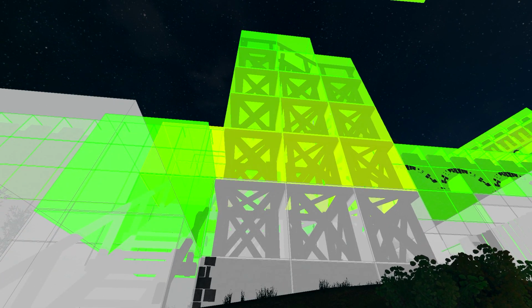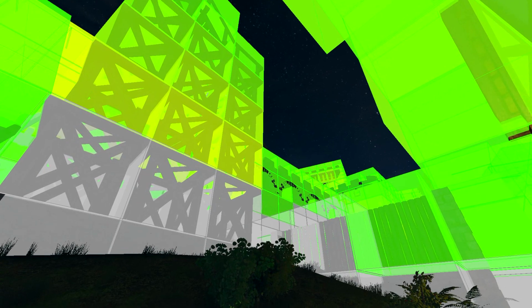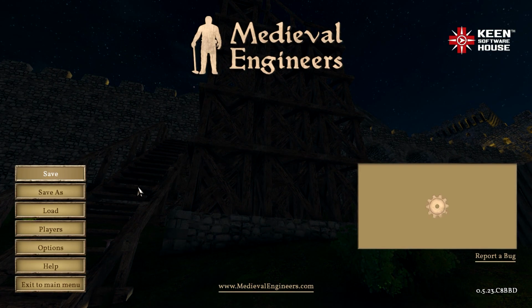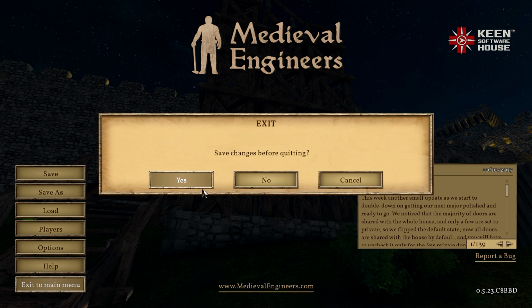Not sure. By the way, if you want to know, you go to creative mode and you hit N, and that gives you the ability to look at your structural integrity. So you just have to load your game in creative mode, and then again, just the letter N gives you the structural integrity. So let's go ahead and back out of here. Exit. I guess we got to exit all the way out.